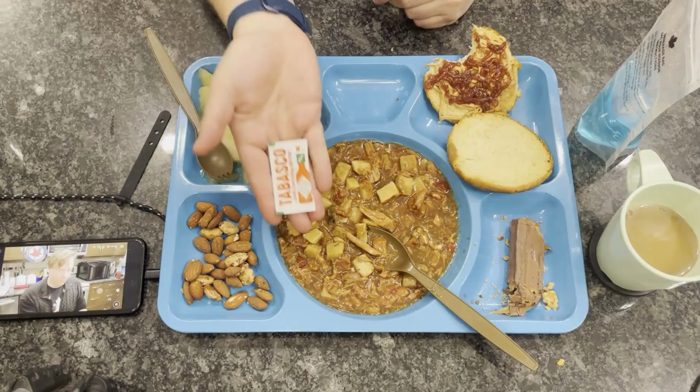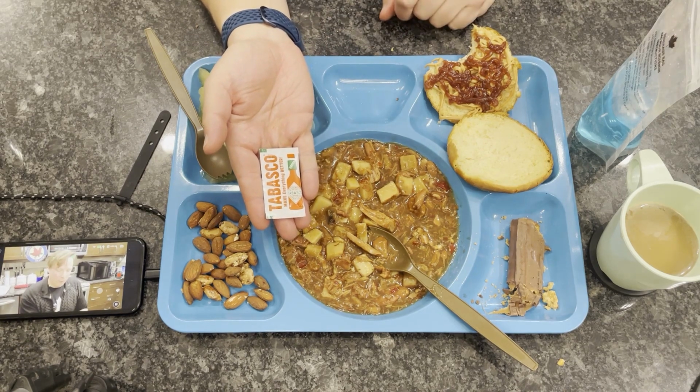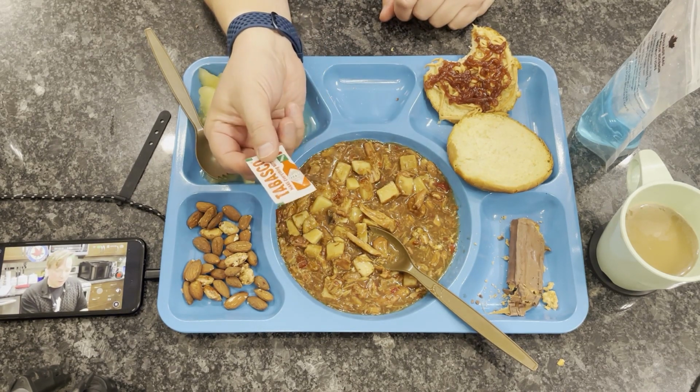I think this is going to go over well with a lot of people. It's not going to be one of my favorites, and that's fine. That would add a nice little bit of spice in there. I, however, don't like Tabasco sauce, so that's not going in there. I really wish they still kept Frank's in there. Like, why? Why you do this to me?